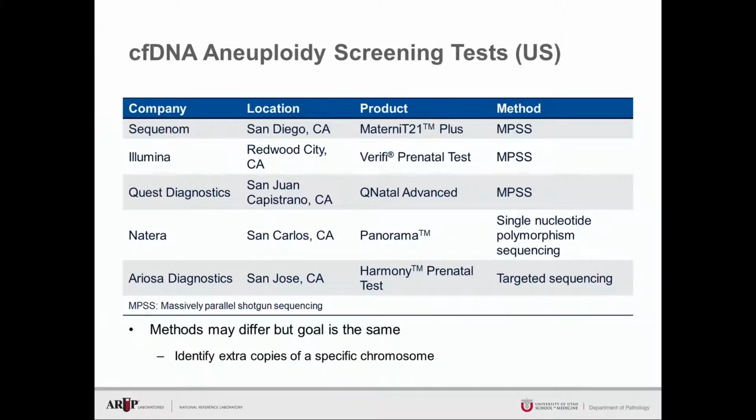There are currently 5 companies in the United States that offer DNA-based screening tests using related but slightly different approaches. 3 companies use massively parallel shotgun sequencing to detect an increased copy number of specific chromosomes, while the other 2 use methods that amplify specific targets on specific chromosomes. And while the methods may differ, they all have the same goal. That is the detection of extra copies of a specific chromosome.